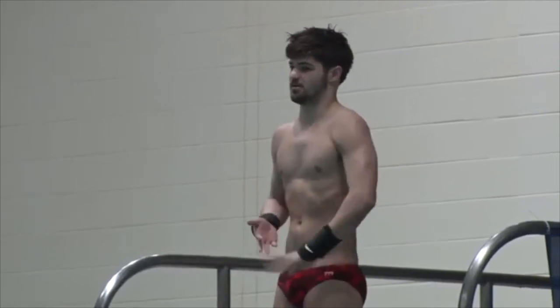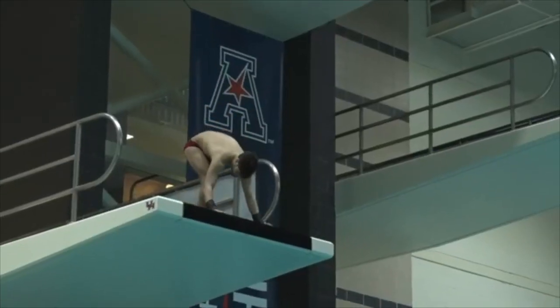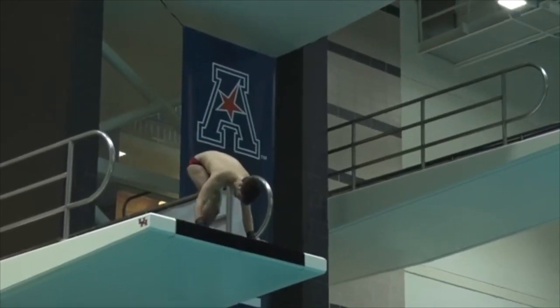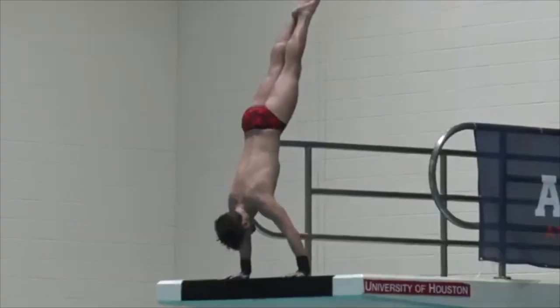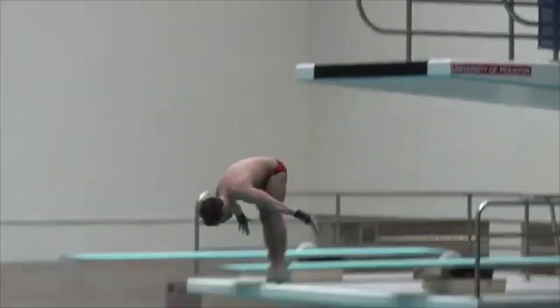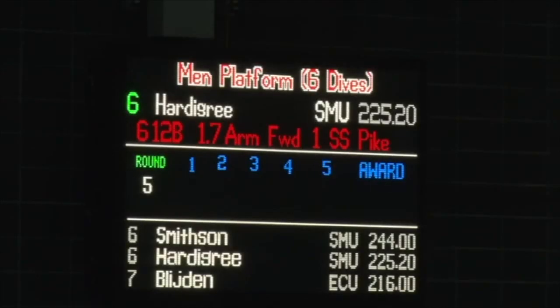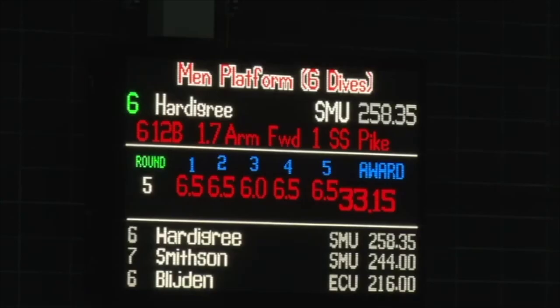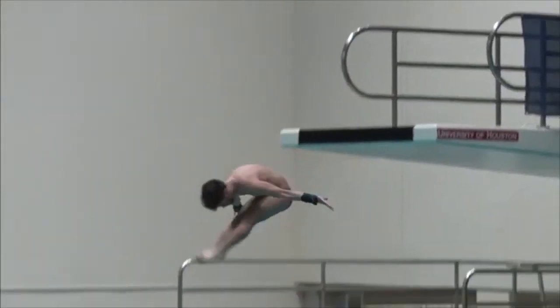Parker from SMU on 5 meter. Arm stand forward, 1 somersault pike, 1.7. He's got quite the fan club. I don't know. I think he loves that. He feeds off of it. Really good control on the way up in his arm stand. Simple dive, but done very well. 33.15 for Parker.